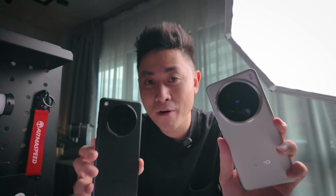They're both 50 megapixels. Honestly speaking, I don't think there's a huge difference between 50 and 200 because a lot of the zoom images are actually touched up by AI and that actually helps you to get a better picture. So I think it's a bit more flexible on the OPPO device. Now in terms of the ultra wide, they're both 50 megapixel and they are very similar in size.